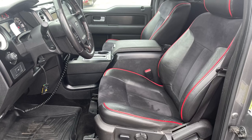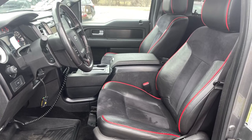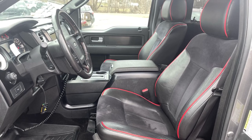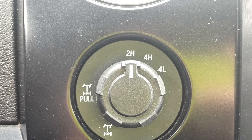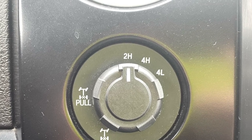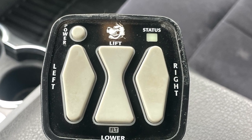Open the door and gaze upon the handsome leather and suede bucket seats with red edge welting. There are only two of them, which means you'll have to choose your companion wisely. My vote is for the family dog. Make yourself comfy and familiarize yourself with the controls, specifically the four-wheel drive selector knob and the plow control remote.